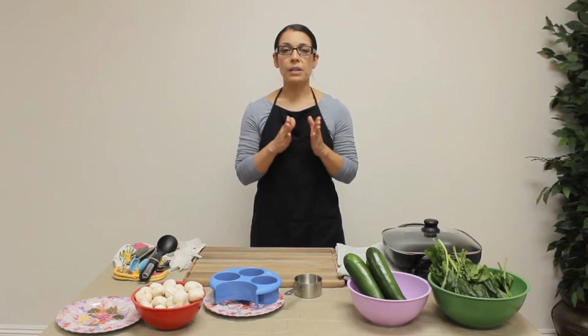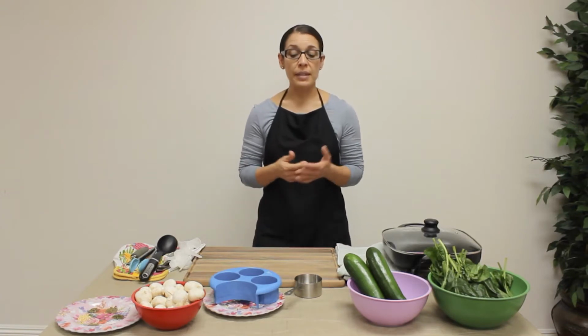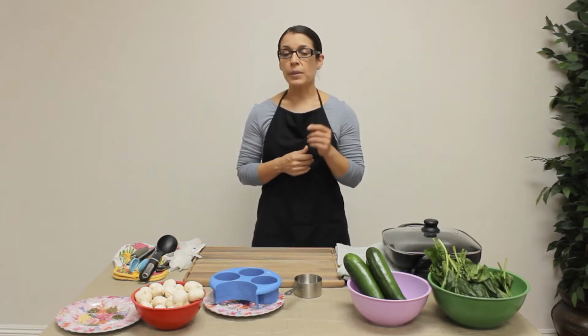One of the reasons that we want to make sure that we have fruits and vegetables in our diet is because fruits and vegetables actually provide a lot of nutrients. There are vitamins that are known as antioxidants, particularly vitamin A, vitamin C, and vitamin E, and you can actually find those vitamins in fruits and vegetables, especially vitamin A and vitamin C.